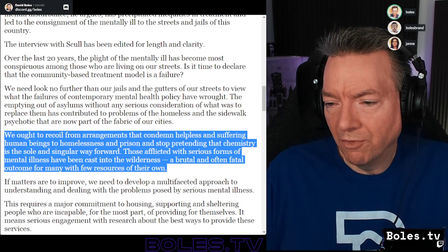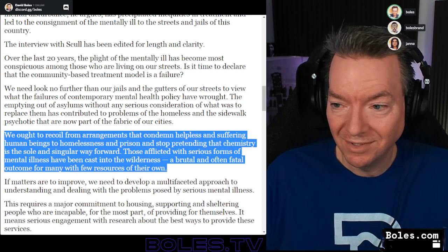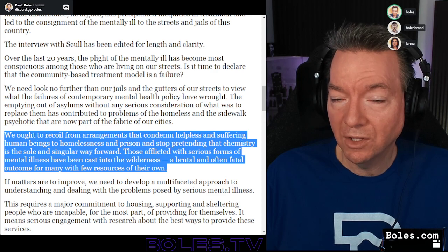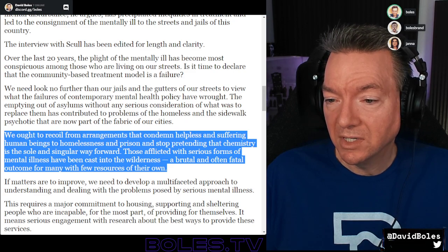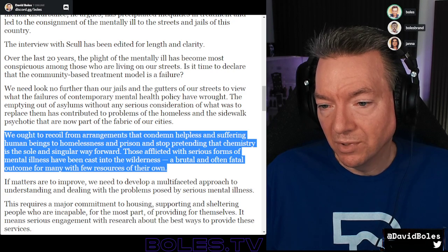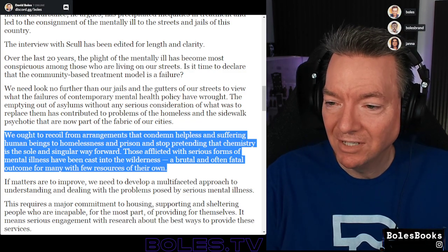We ought to recoil from arrangements that condemn helpless and suffering human beings to homelessness and prisons, and stop pretending that chemistry is the sole and singular way forward, meaning medication. Those afflicted with serious forms of mental illness have been cast into the wilderness, a brutal and often fatal outcome for many with few resources of their own. It's tough.